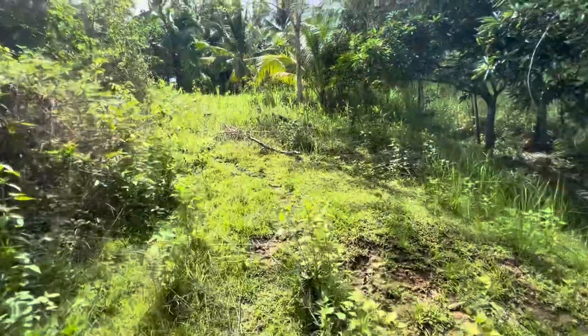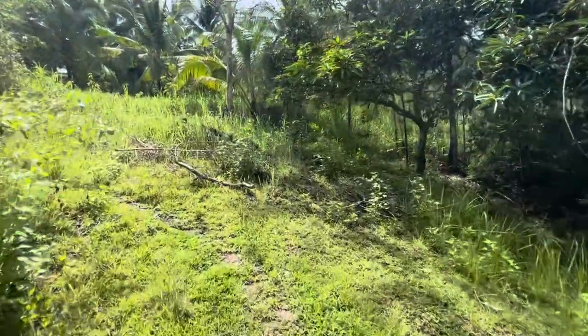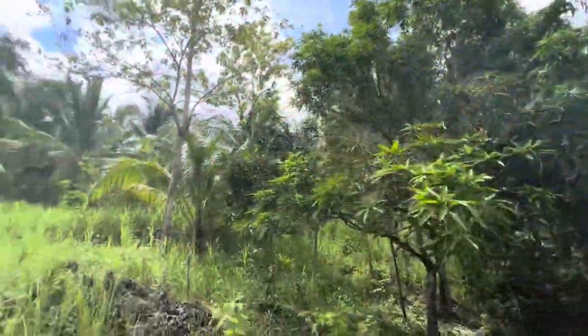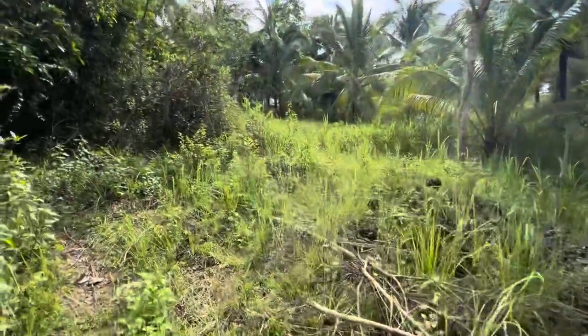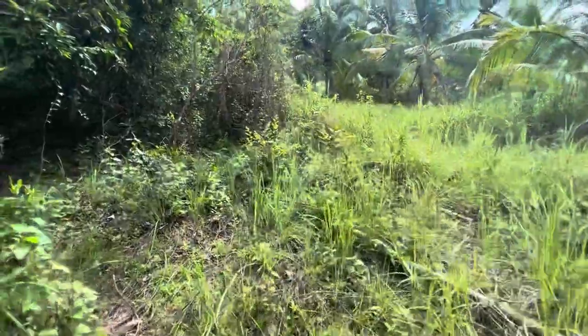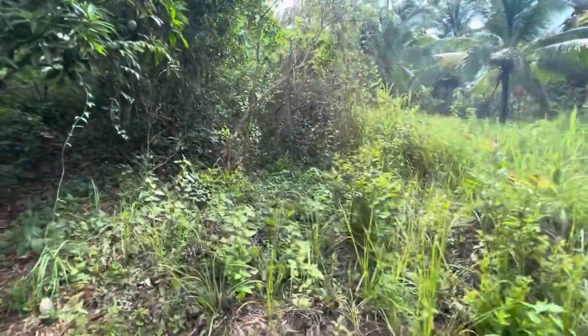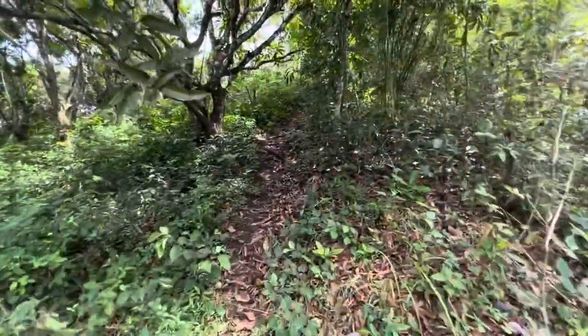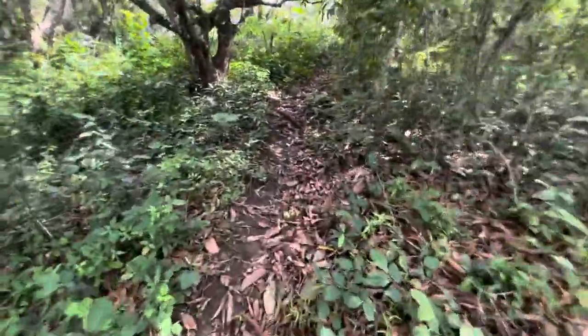So this is 26,000 square meters and some change. I converted it to acres. It's 6.45 acres, which I didn't think it was that big when we bought it.